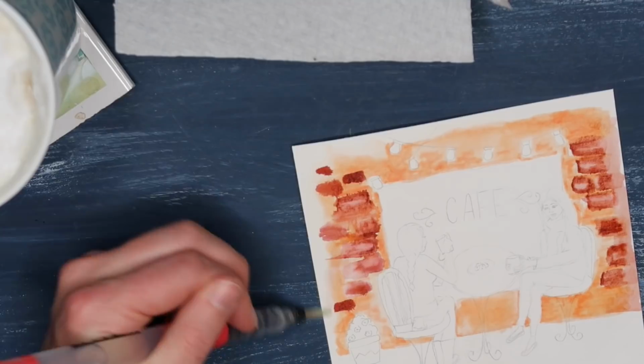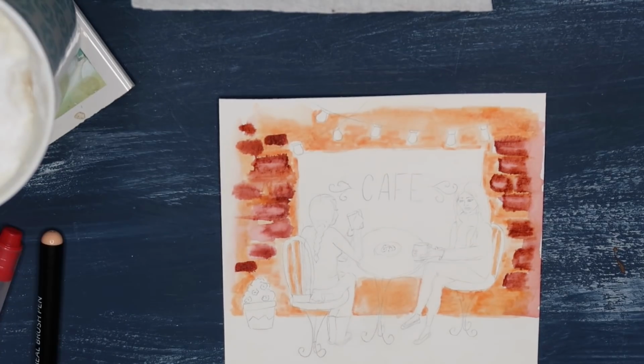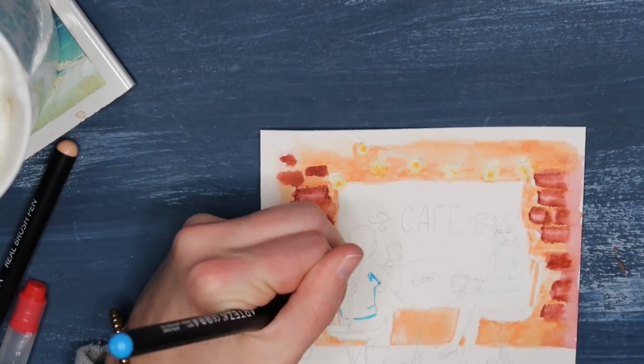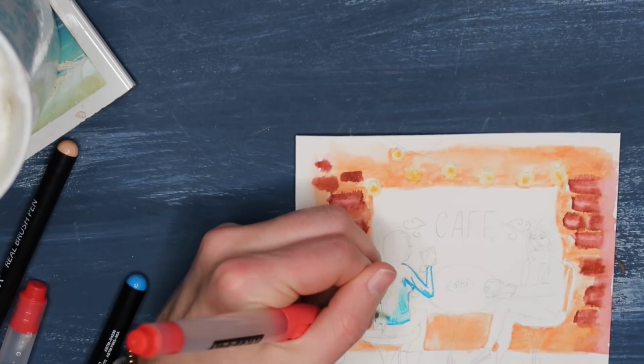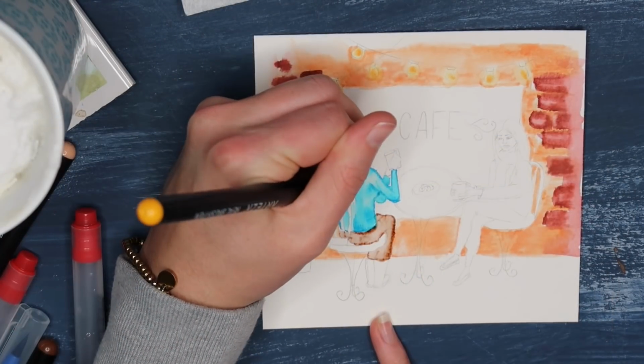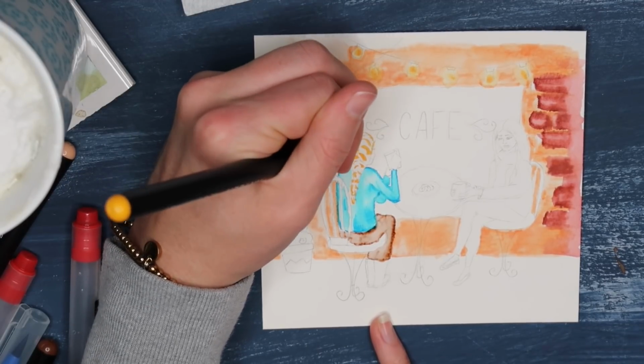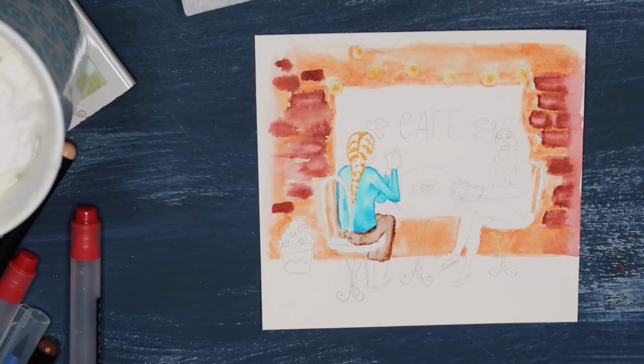So I wanted to do a cafe scene of these two women kind of chatting over coffee. My theme for the month I like to think of as Meet Me at the Cafe. And that's something I love to do. I love going to cafes, and so it was a really fitting theme for me to do this month.